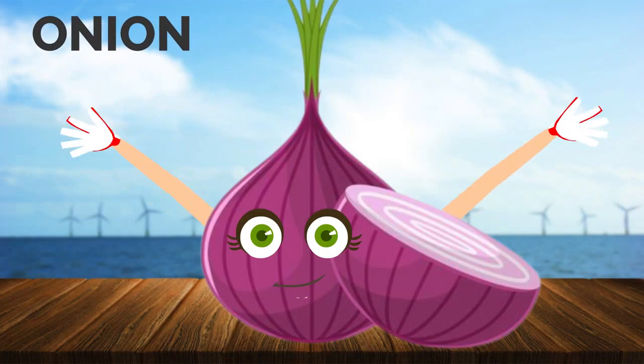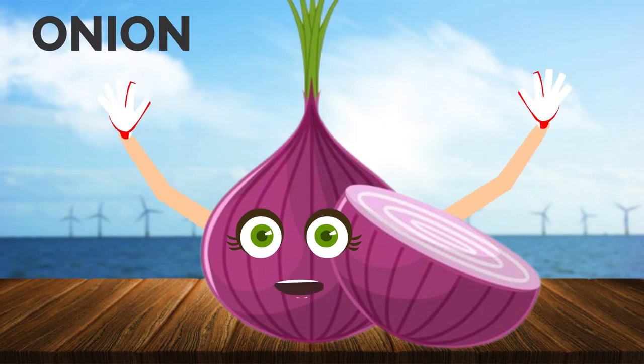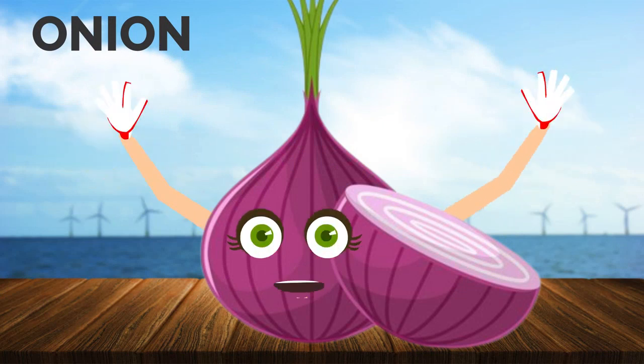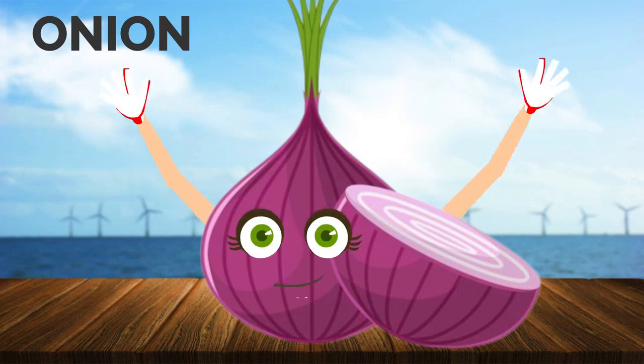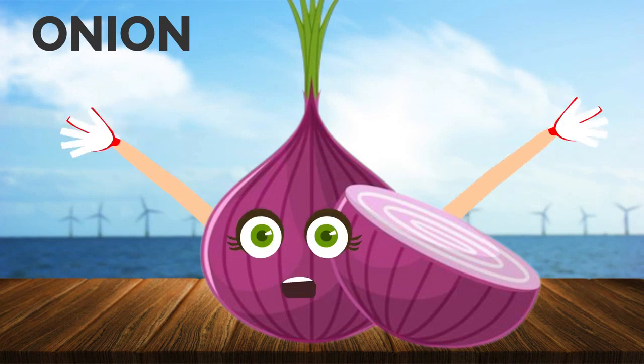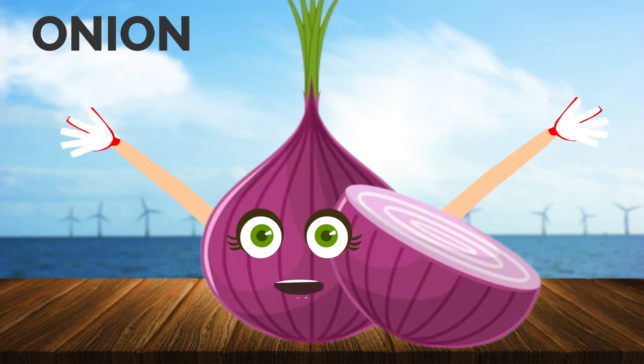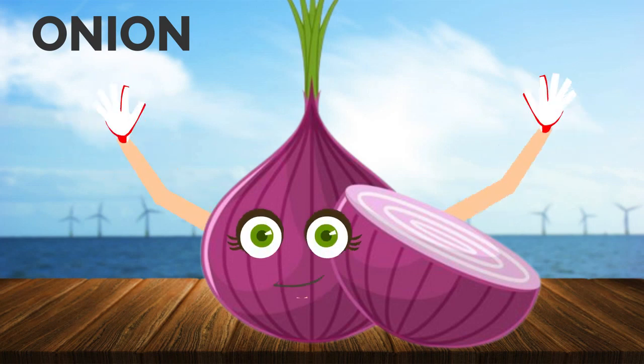Hello! I am an onion, a crunchy and tasty vegetable. You can find me in different colors, like white, yellow, and red. Onions make your food yummy and add flavor. Sometimes, I might make you cry when you cut me, but it's okay.